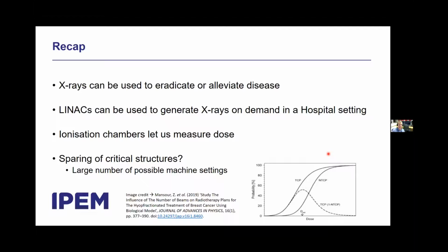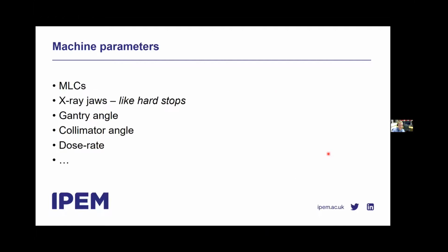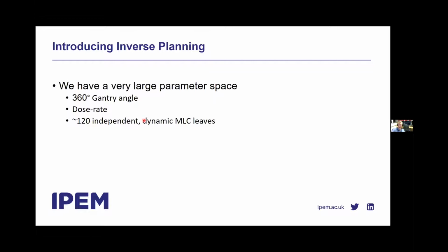The only thing we haven't talked about is the sparing of critical structures and how we choose the set of gantry angles, the set of MLC leaf apertures, the set of collimator angles that will deliver a dose distribution that is clinically satisfactory. Recall that the machine has a large number of parameters available. We've got the MLCs, something called the X-ray jaws, which I didn't talk about, gantry angle, collimator angle, and we can also play with the dose rate, which is how much radiation we choose to pump in from a given gantry angle. This is an extremely large parameter space, all right?